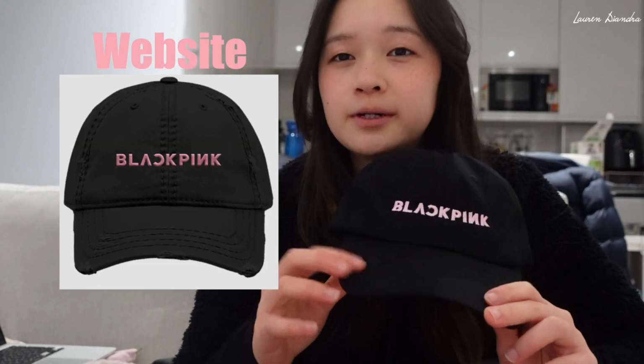This cost £35 and actually I would say that it is not as worth it as I thought it would be. On the website, the cap looks pretty distressed and had lots of detailing here. However, when you purchase the cap from the merch store, it looks very different. It's just a black cap itself with the pink wording embroidered on the front and Born Pink embroidered at the back. I personally got it because I thought it would be distressed, but it isn't.